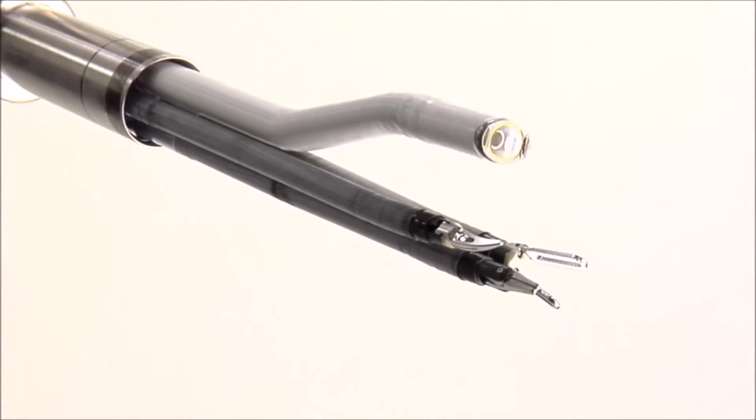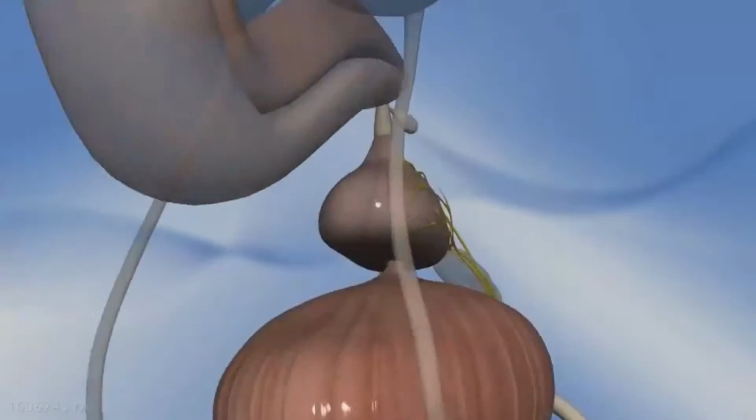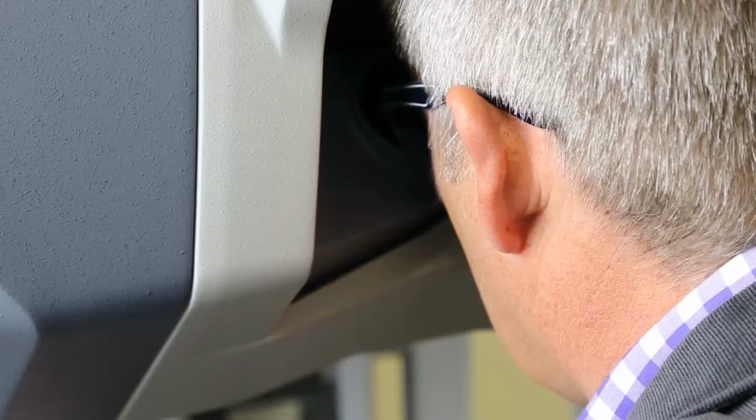Basically, the system has got a camera system with 42 lenses. It gives you a fantastic 3D picture, and it works in confined space. The main issue is vision in a confined space.